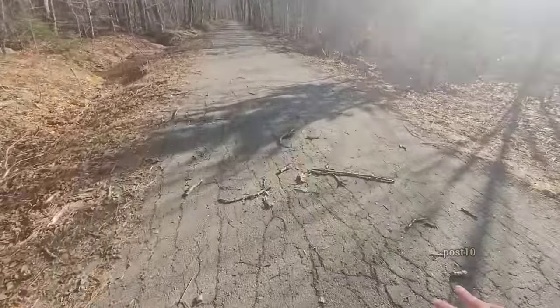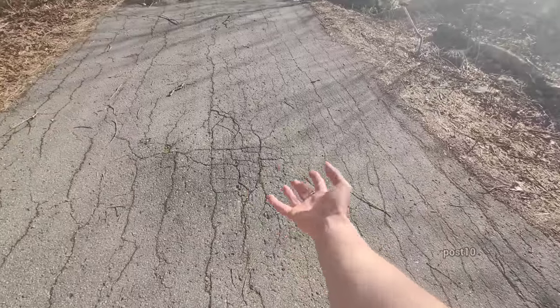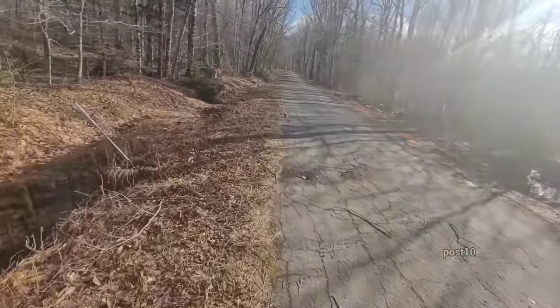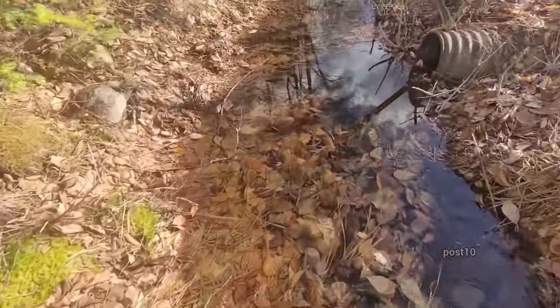You see this road? You see how it has all these ripples and bumps? During the winter, frost heaves are pushing rocks up, and that's what all these are. Even in the summertime, when the frost heaves go away, most of that's pretty permanent. The moss is beautiful. That really greened up.